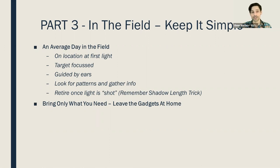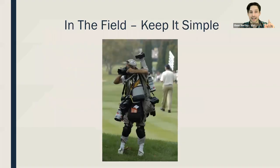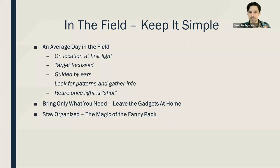Bird photographers, they like their gadgets. I've been in the field with many hundreds of aspiring photographers and they love gadgets. Some gadgets are cool and can really help you to take better photos, but you don't want to have every gadget, not everyone. You don't want to be like this guy. This will not help you take pictures of birds. So what I like to say is keep it simple. Just bring what you need and stay organized out there.